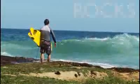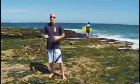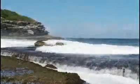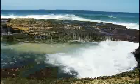Of course, going to the beach isn't always about the beach itself and going in the water. A lot of it is about rocks, because all of our beaches are surrounded by rock headlands, rock cliffs, and we have what I'm standing on now, which is a real wide rock platform. And all of our coastline is surrounded by this, and it's all very accessible, and it can also be very, very dangerous.